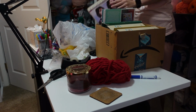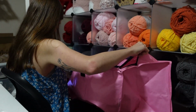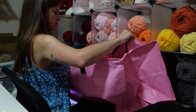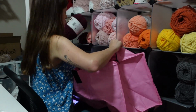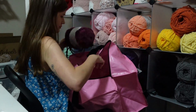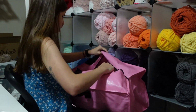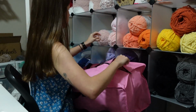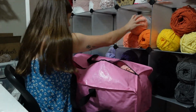So here I'm just packing up some of my crochet books, and then guess what? Packing more yarn, of course. That is mainly what today's video is going to be, but later on you will see me tearing down the cube shelves and things like that as well. And like I said at the beginning, you will see me preparing the new yarn room for all the stuff you're going to see in part two. But yes, for now it was just a lot of packing.